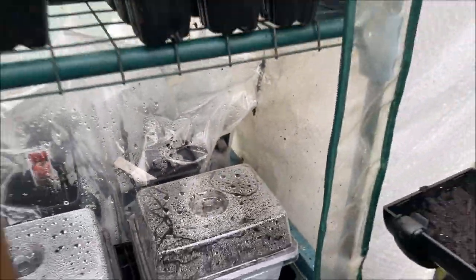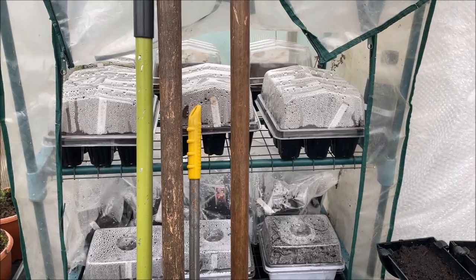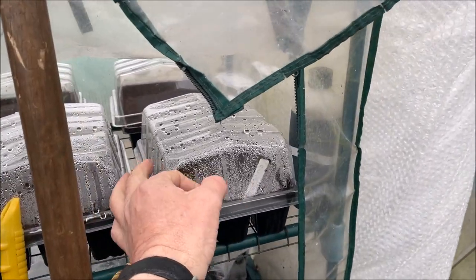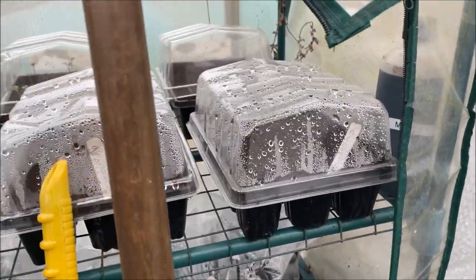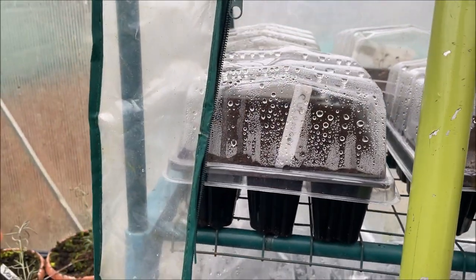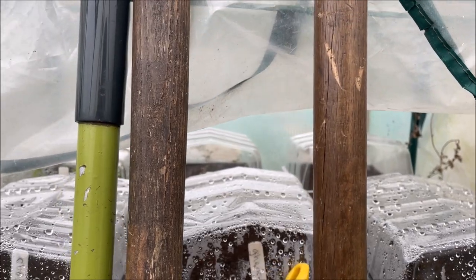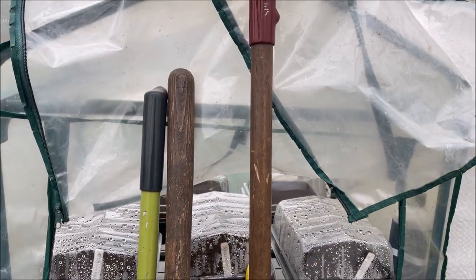So these are all be flowering, be up shortly. But I can't see it out there. I can't, but then I just don't put them in there. But the ones at the back are doing well. Be taking the lids off these shortly.